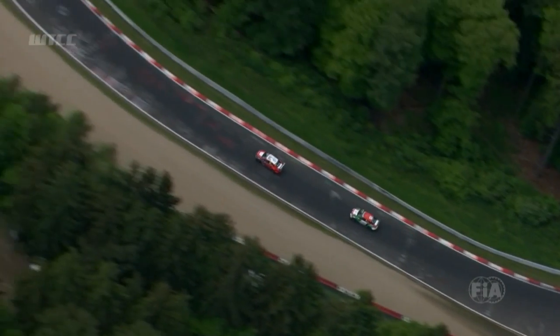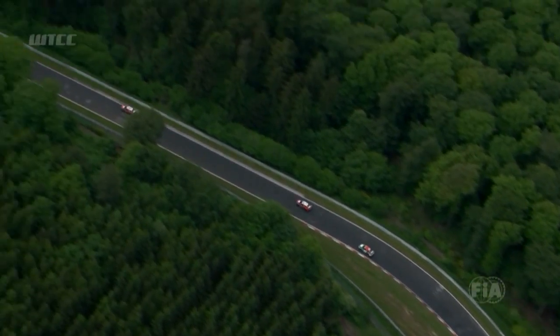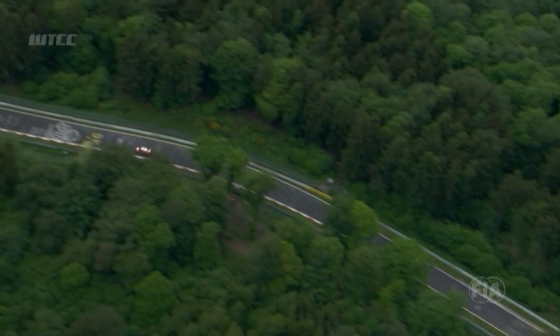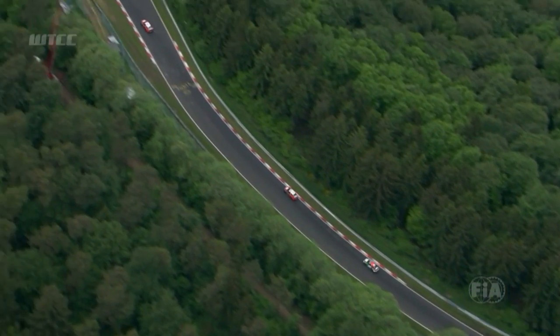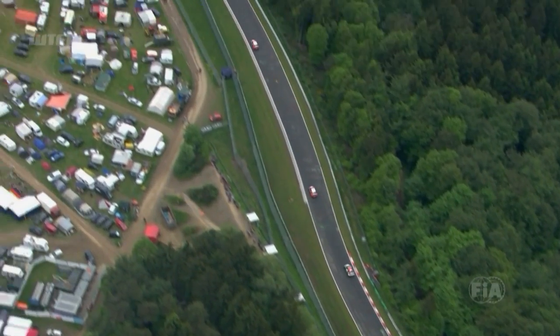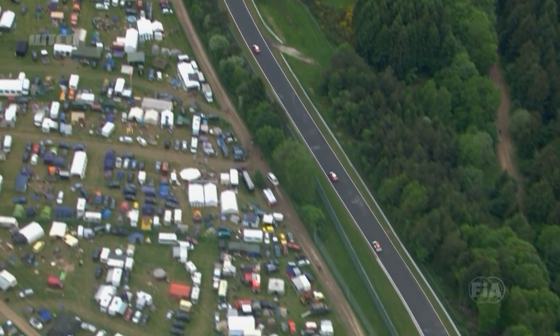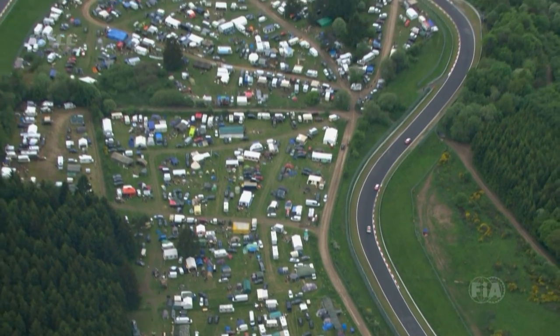And suddenly Lopez has slowed, and Bernani is in danger of running up the back of him. Which means that if they're that close coming on to Dottinger Höhe, Bernani's going to end up having to pass Lopez at some stage before the final couple of corners. Yeah, he's well within the tow there. However, Muller is pulling away.